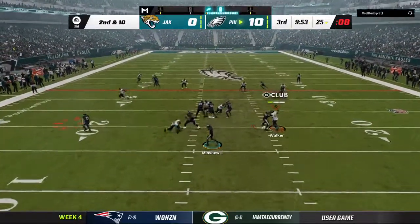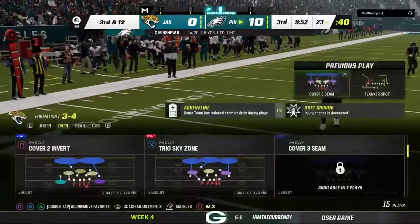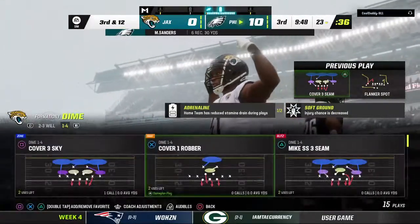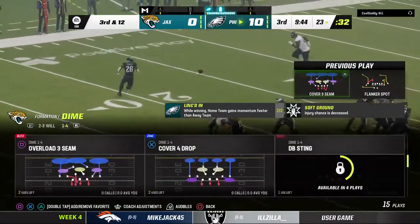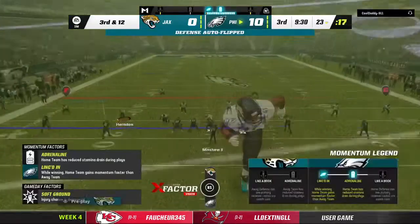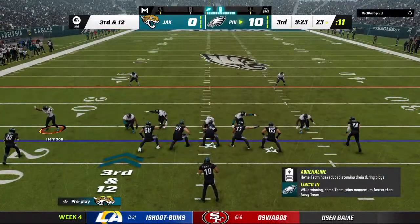From the gun, Minshew to throw. Left side here to Sanders. And he will lose yardage here back at the 23-yard line. 2 yards the loss, and now 3rd and 12. It looked like the defense, they were ready for that one. Really left him almost no room to work after catching the ball. He could throw every move in the book at him. They were there, and they tackled him for a loss.